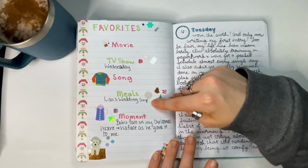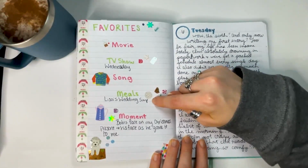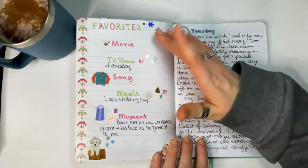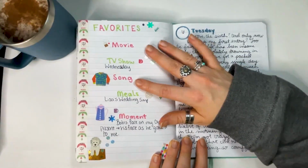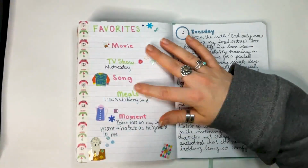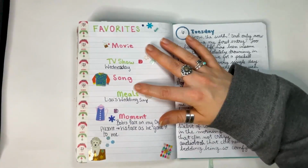And then I also have just gotten back into Criminal Minds and managed to get Josh addicted to it as well. My favorite meal of the month had to be Josh's mom's wedding soup. It was delicious. I don't really put a song either because I usually just listen to my punk Christmas playlist every December. I don't really have a favorite song on there because I don't really listen to any song on there apart from in December.